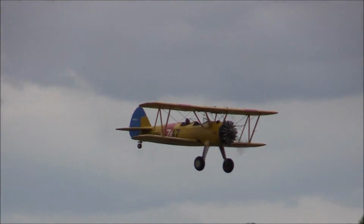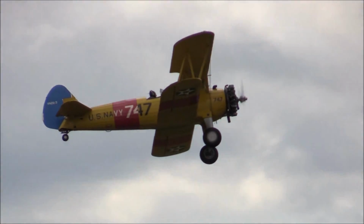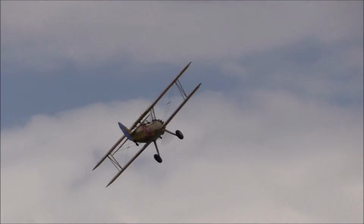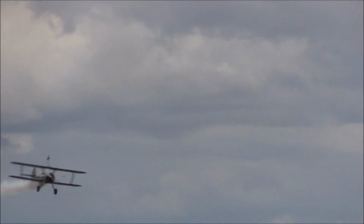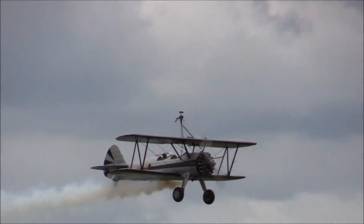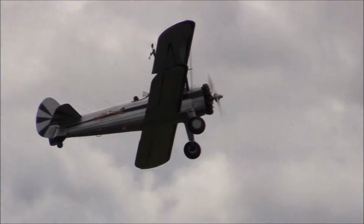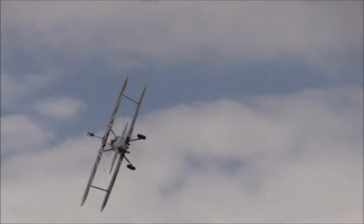Now the Navy and the Marines. The yellow paint scheme indicates the Navy and the Marines. And the silver indicates an airshow airplane. Well, that's true. Yeah, that's true. Hallie actually pointed out a good point there.